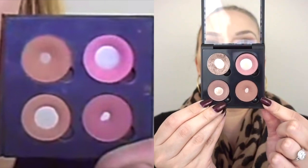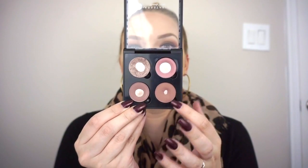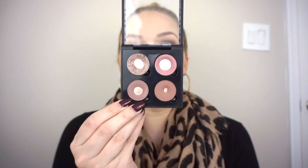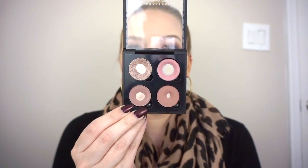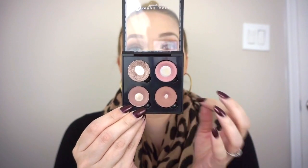And then this one right here is Anastasia Dusty Rose. I love this color. I think it looks a little warmer or a little more brown compared to these other two shades here, but I think all of these work really well together and really are staples for me in the winter time. I love the Anastasia formula and the Makeup Geek formulas for their mattes especially. I think they're phenomenal.